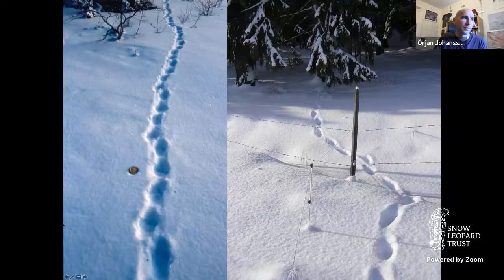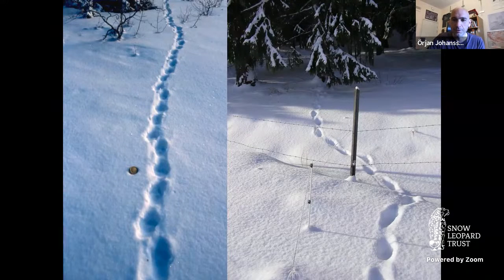There's a size reference in this photo here. This thing lying here is 7 centimeters in diameter. These are lynx tracks. Can anyone guess in the chat how many lynx have walked in the photo to the left and to the right? You can write left number of lynx, right number of lynx. Justine was actually right first, but then she corrected herself to 0. No, it is 1 lynx to the left, and there are 2 lynx to the right. Even though the cat to the left walked very slowly and put the paws very close together, and to the right, the second lynx has put its paws in the tracks of the first one.